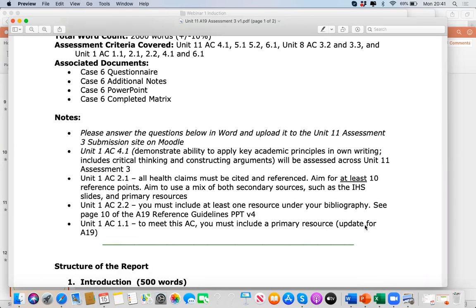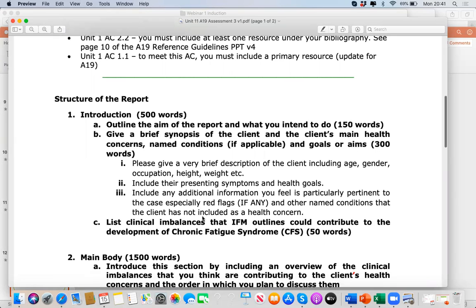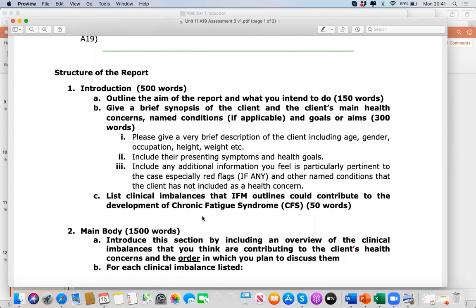Ideally, please use the Word document provided. So for example, when it shows all the titles, you can put your answers there if you wish. Or you can just write one chunk of an answer if you prefer to do it that way, that's fine. But I would suggest you use the template document because you'll see all the little points. Like for example, here for the introduction, it's saying exactly how many words should be in the introduction, and we've broken it down even further.